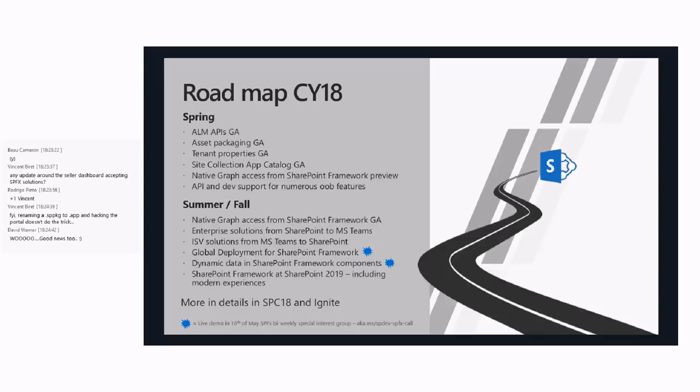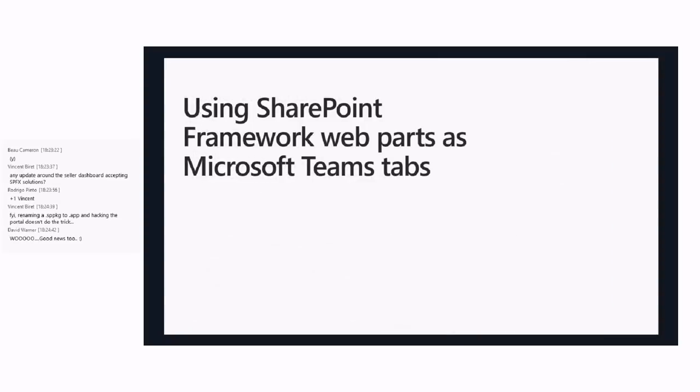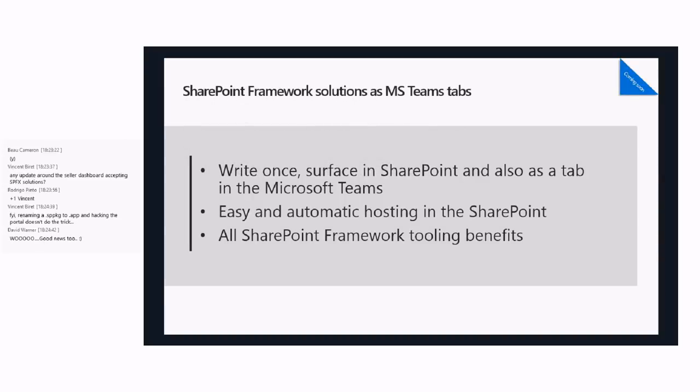Good. So, quick demo, and what does it mean that a SharePoint Framework web part is a Microsoft Teams tab? Basically, a few screenshots showing this one and then showing a live demo, and then we can move to the actual topics. But the whole point is that you write once, and you can surface the same customization in SharePoint as a web part or as a tab in Microsoft Teams. And this doesn't mean that it's a page in Microsoft Teams, because that is actually supported as well. Rather, it's an application natively hosted within Microsoft Teams. So you don't have any additional things and elements visible on the page other than the actual application.